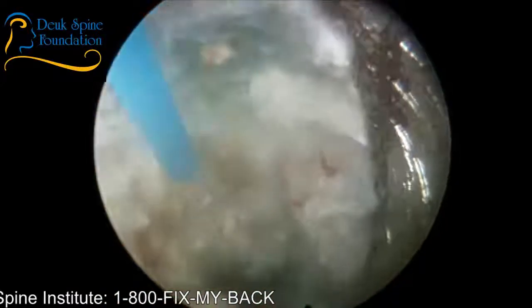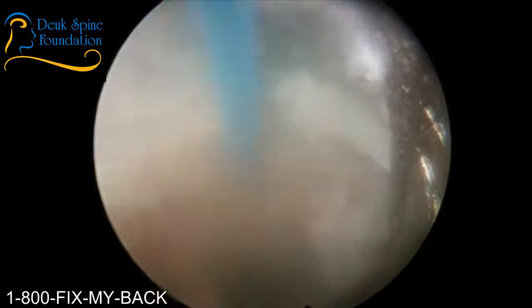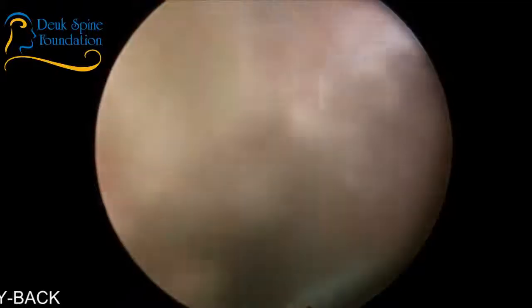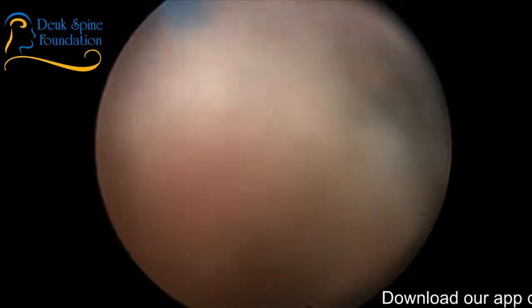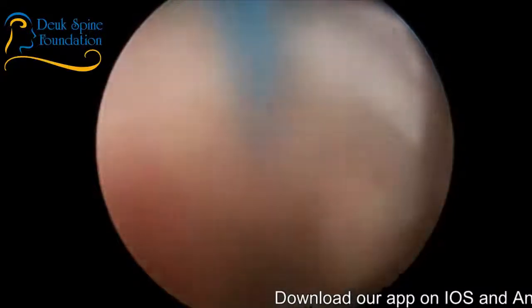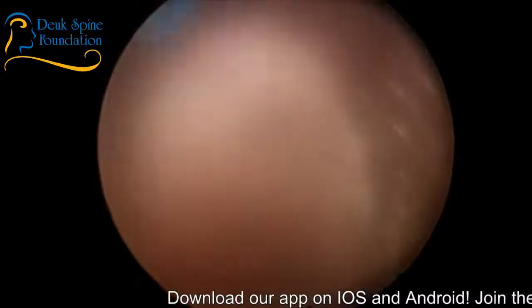Unfortunately, the end plates are bleeding just a little bit. I'm not concerned about the blood loss. It's too minimal, too minuscule really to worry about, but it does affect the visibility. And I actually feel comfortable with the anatomy at this point, but it makes it harder for you all to see what it is that I'm doing.